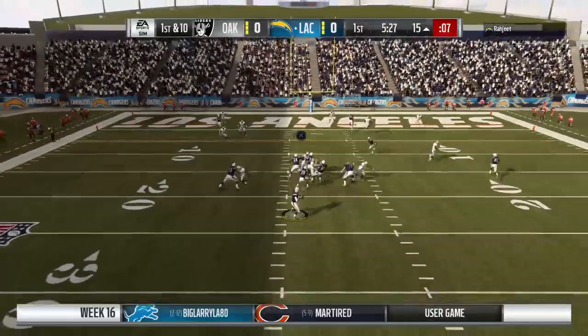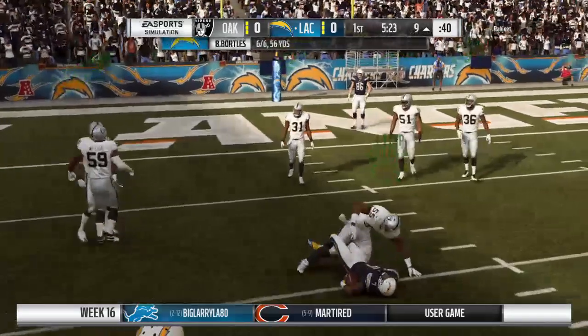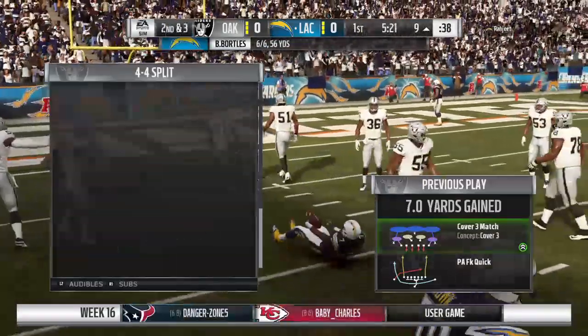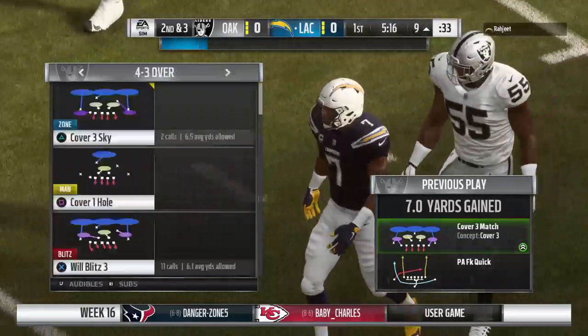On play action, it's Bortles. That's going to be caught at the 10-yard line. And now they're inside the 10 as he's brought down at the 9. 7 yards, the pickup on the pitch and catch.